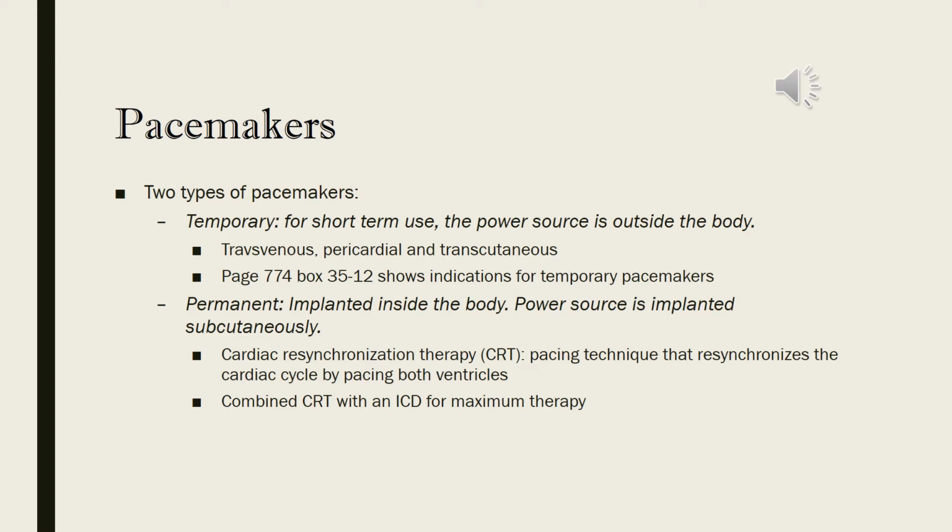Now the biggest thing that you need to watch for when you have somebody with a pacemaker is signs and symptoms of infection. Make sure there is no infection at the surgical site. When you discharge the person, even though the cath lab and the doctor will do their education, you will also need to reinforce the education of what to look for as far as signs and symptoms of infection at that site.